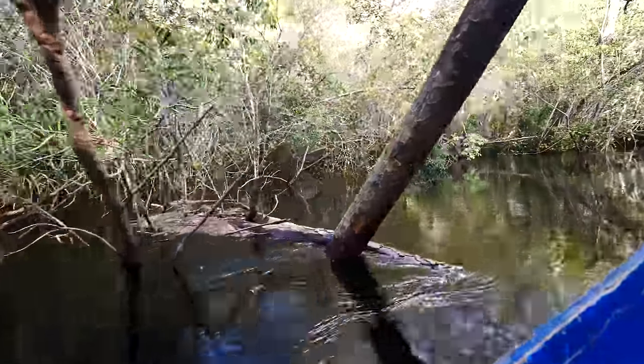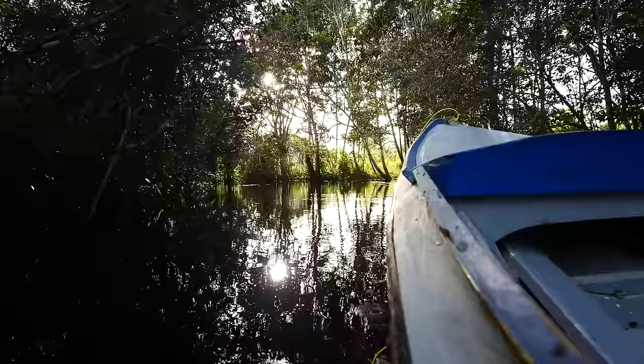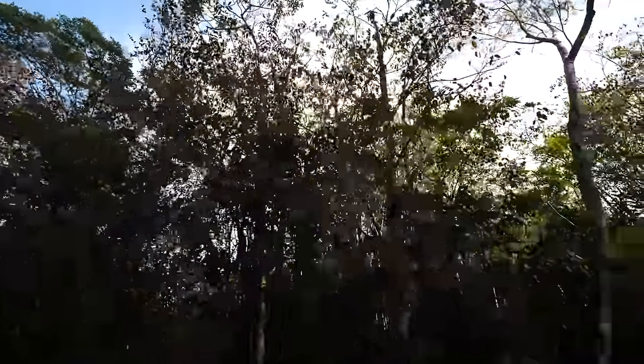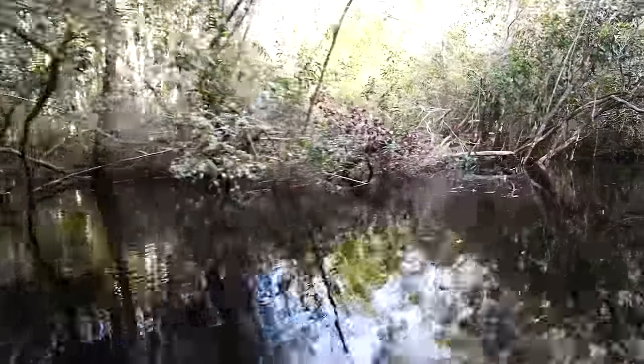It's so good for you because it has tannins in the water. You know, you drink red wine. They say red wine is good for you. Well, this water has the same tannins because of the rainforest foliage that falls into it. Oh, wow. So that's why the water is dark in color.